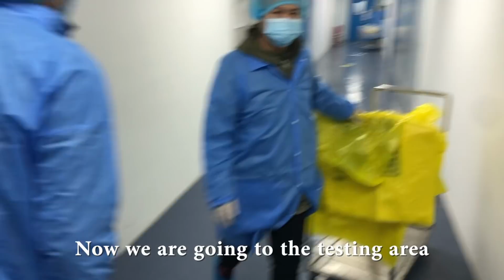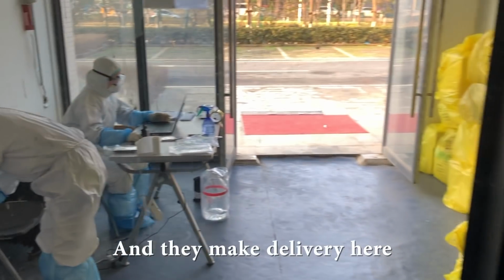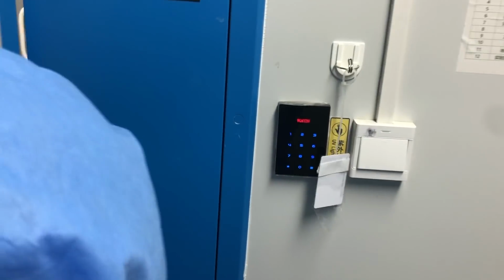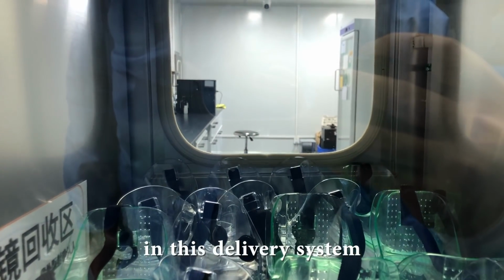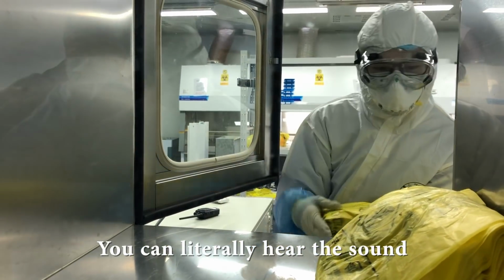Now we're going to the testing area. The staff on the other side will change their goggles through this delivery system with ultraviolet disinfection. This is the negative pressure laboratory. You can literally hear the sound.